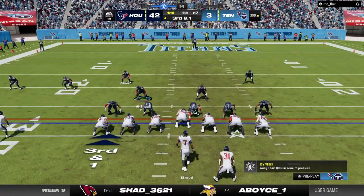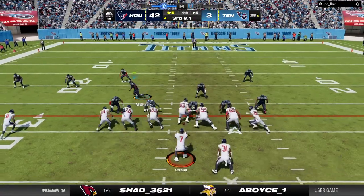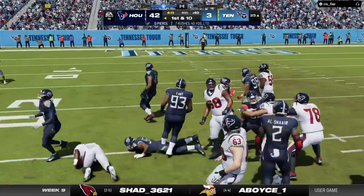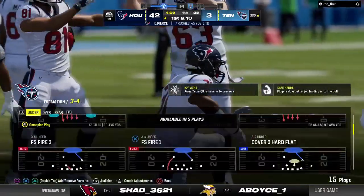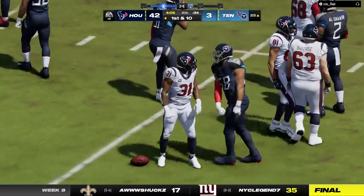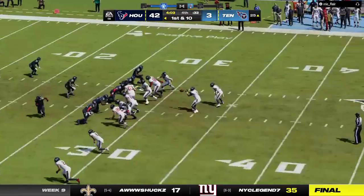Now they'll need to convert here on third and a little more than a yard. Pierce will try to pick it up. And he's able to get the first here as he's taken down at the 25. A third down gain of 3 yards, and that'll be enough.